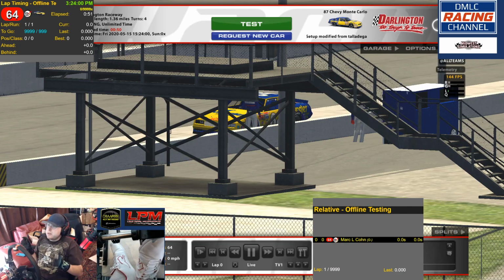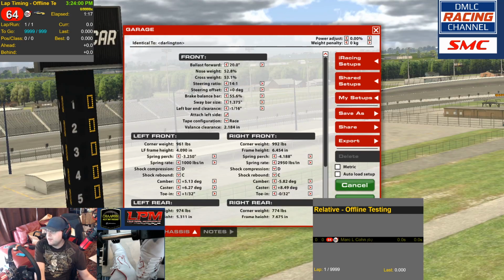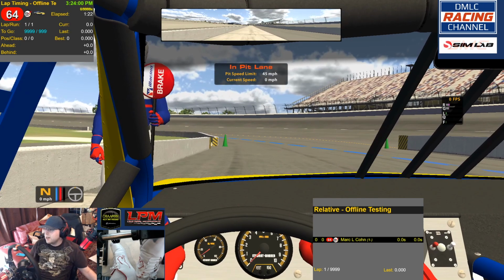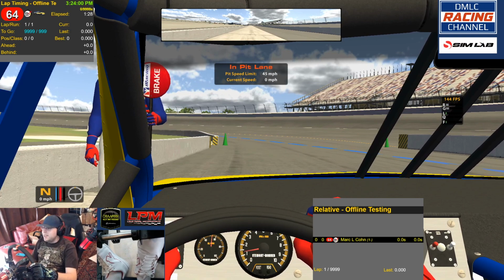Now we're at the speedway portion of this program. I just decided that Darlington would be perfect because it is the oldest speedway that NASCAR races at. I think the first race was 1949, 1950. The Lady in Black, very technical, very tough, and it's just the perfect track for a car like this. So let me make sure we have everything set right. Everything is, and here we go. Of course, I'm gonna try and keep it off that wall the best I can here.